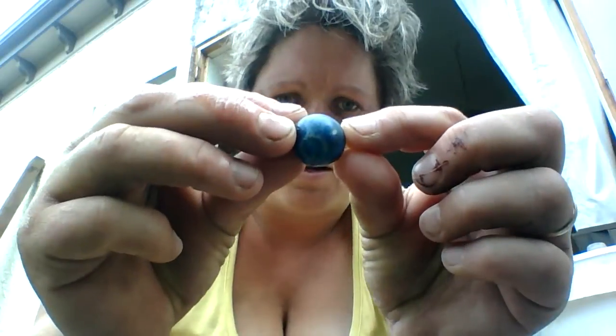So, something else neat. This is what I found in the thingy pile. I don't think it's a marble. Surely not. Because it is roundish. It's not a bead, because there's no holes. So, I don't know what that is. Pretty blue. Looks like blue's the thing for me today. And I did find a bead.